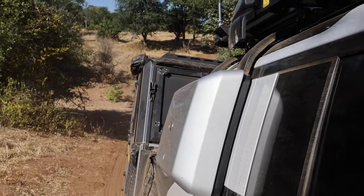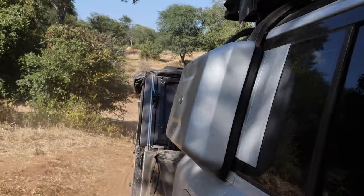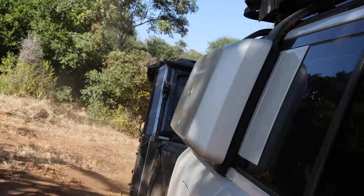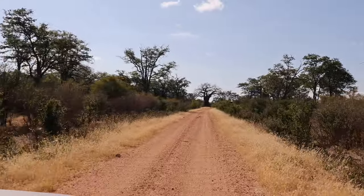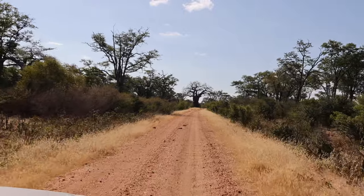After a short drive from the campsite, we were back on the main track towards Chiwori. We were still a little unsure whether we would make it all the way because we had mixed reports about bridges being washed out during recent rains. Time will tell if we'll make it.